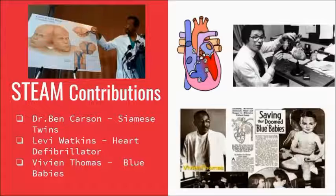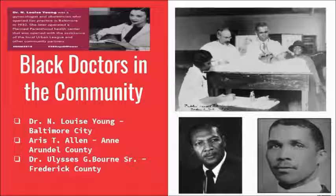The museum also celebrates the many Black doctors that practiced and treated patients in their neighborhoods and community. Here are some of the first African-American doctors in Maryland that we know about from the past. At the top, you see a picture of Dr. Louise Young. And she was an obstetrician and a gynecologist in 1932. That's a special doctor who works with babies and women's health.